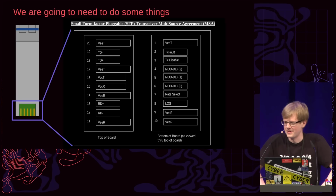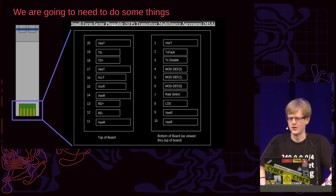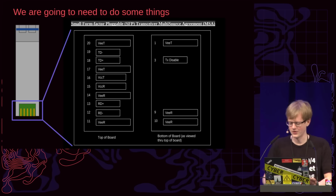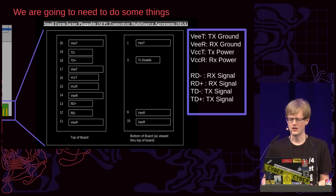So to do this, we have to look at what is on the back of these optics, or these pluggable modules. We'll ignore the pins that have to do with talking to the brain. We're not interested in brains here. We're just interested in going 10 kilometers or more. Basically, there is the transmit side for powering the laser. There's the receive side for powering the amplifier that comes in. And there are differential signal pins. These are the only things that we'll probably need.